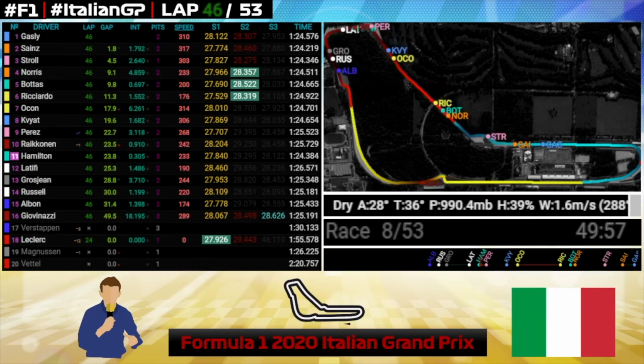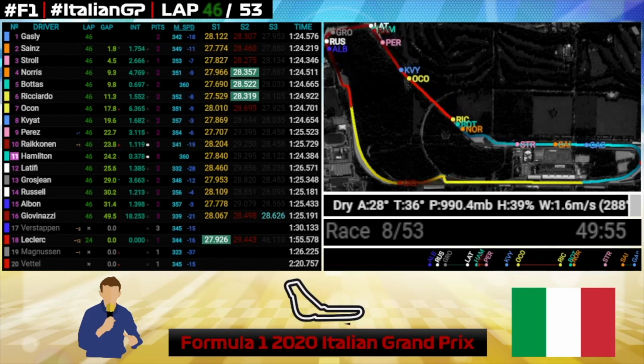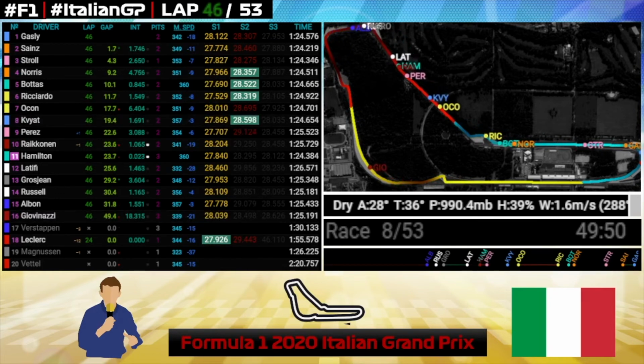He's got the DRS now. He will have the advantage. Pulls to the inside into Ascari. And Hamilton is into the points again. He's top 10. Yeah. And now he sets after Perez, who you said would be a bit tricky.